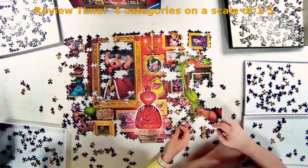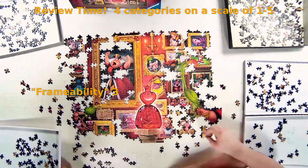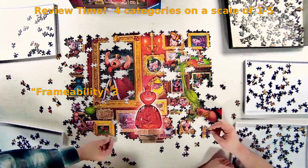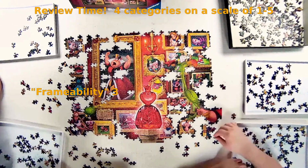The final category, the most subjective of them all, is frameability. If I was the type of person who built a puzzle once and then sealed it, if this was a poster, would I buy it? And this is a 3.